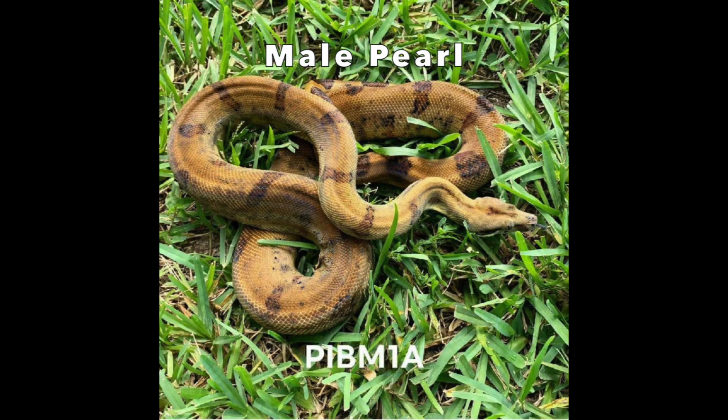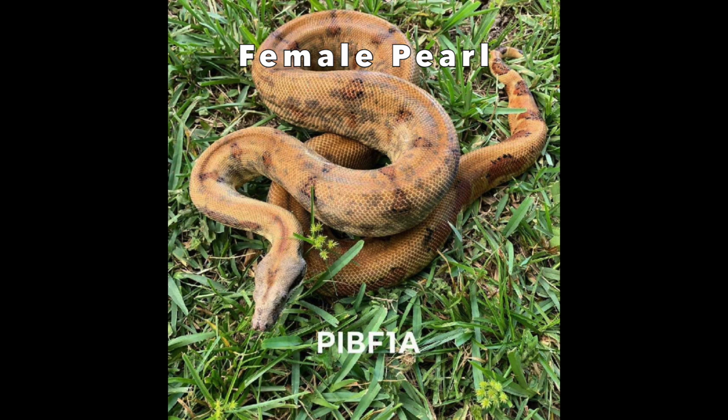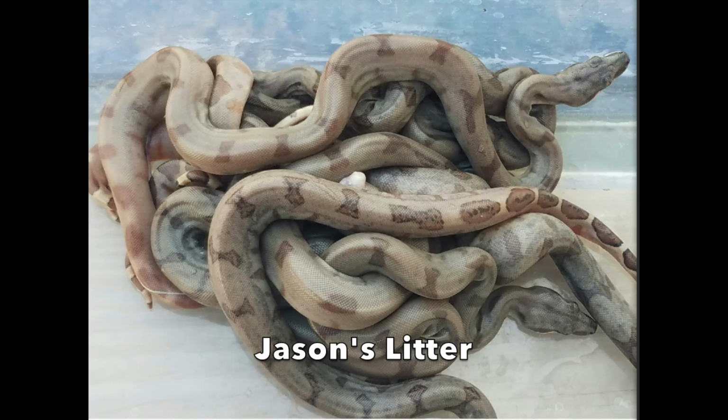Jason has recently produced a litter of Pearl Island boas. Pearl Island boas have only been coming into the United States since 2005. They're very rare, difficult to come by. They're from a small chain of islands off the coast of Panama called the Pearl Islands. They are a naturally hypomelanistic occurring morph of boa. They only hit about 5 feet. The average litter has about 3 to 8 babies in it, and Jason just hit a litter of 7 babies.